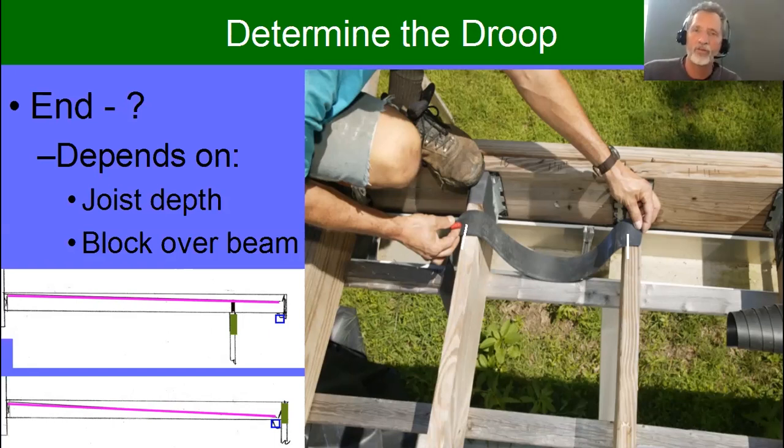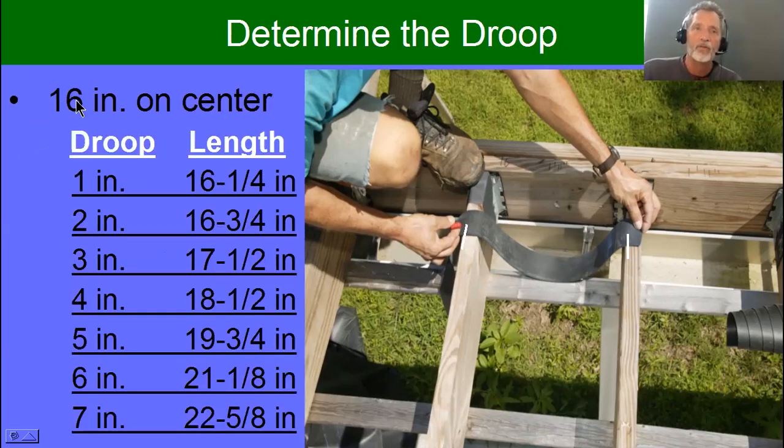So you'll see those in a second. When I did this 16 on center for the droop, and what the length of the membrane would need to be between those centers of the joist, you can see I've got 1 inch is 16 and a quarter, 2 inches is 16 and three quarter, 3 inches is 17 and a half, and then it keeps going up from there. You'll notice that the difference for a 1 inch to a 2 inch droop is only a half inch. But when you get further down on the table, you actually need more membrane to go down into there to create a deeper droop.